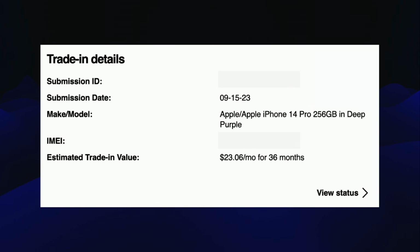But one thing I missed, and thankfully I caught it before I sent my old phone back, is that they don't give you the trade value up front like Apple does. What they do instead is they amortize it over 36 months, and you're kind of locked into the carrier to realize all of the value of the phone that you traded in. It's a real ripoff. So be on the lookout for that.